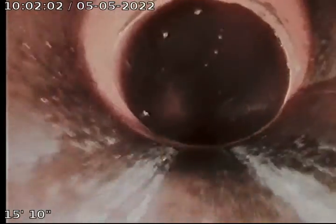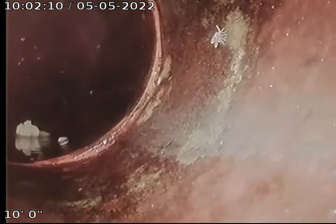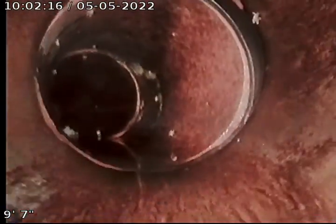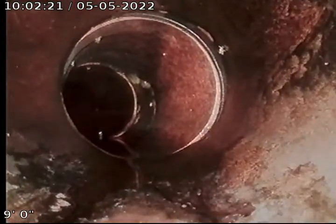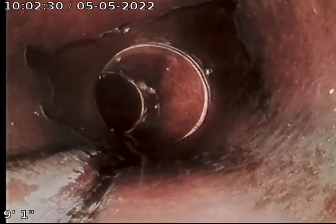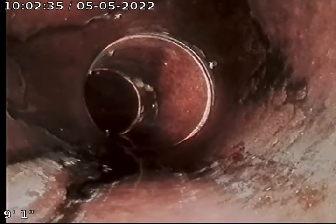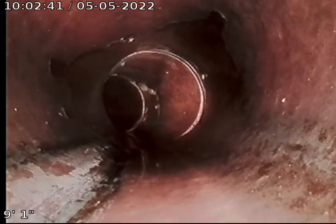That joint appears to be in fair and maintainable condition at this time. That joint appears to be in fair and maintainable condition as well. As does that joint. Now we're pulling back, and we do have something that's very odd right here. Looks like it's cracked. Looks like there's a large crack around that piece of pipe right before it ties into that fitting. But again, we'll take a good look at that on the laptop.